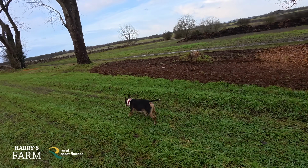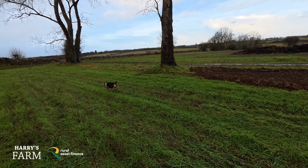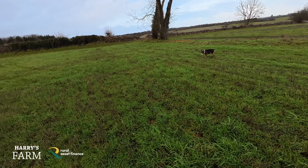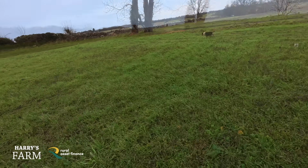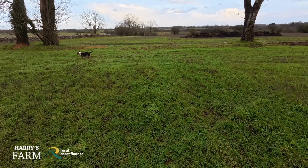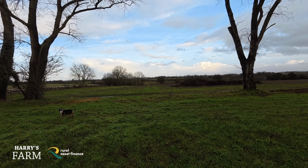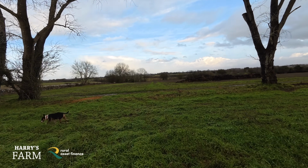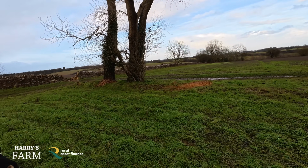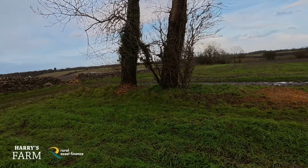And that's roughly where the hedge is going to stop, because I need a gap to get the combine through and the sprayers and things. So this is where the tram line is. There's a sort of tram line there, you can see it the other side. So then the sprayer will be able to move between those two trees and the combine will get through as well. So that bit is not going to be hedged, and it's hardly worth putting a bit of hedge in here. I think we'll just leave these two trees just as they are, really.